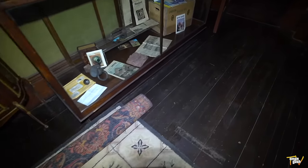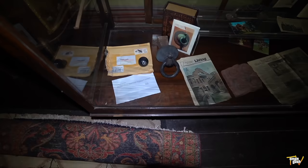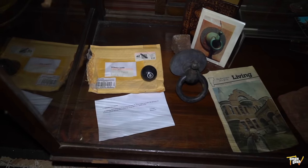And there's even notes and stuff. I believe in this case right here. Is that one of the bricks right there? Maybe not in here. But oh, yeah. Is that the 8-ball? That's the 8-ball right there. And there's a note. It says, "I'm returning this 8-ball to you. It was borrowed. If you guys see something or hear anything, please let me know."